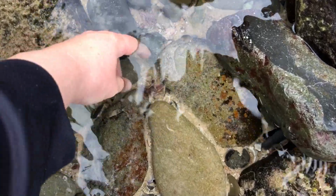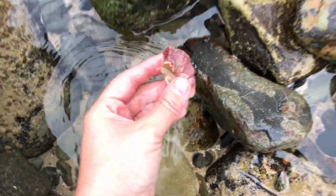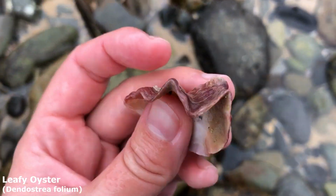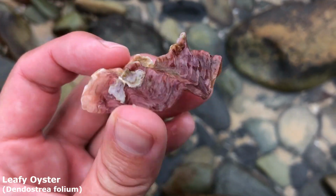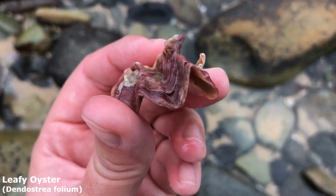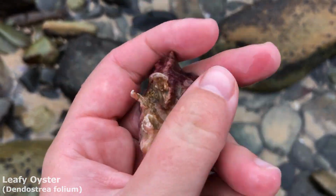I see a very interesting zigzag shape. Ooh, it does look good. Okay. Yeah, because I just saw that poking out with that lovely zigzag, and I'm like, oh, that's got to be a leafy oyster or something. And when I see these guys with all these prongs sticking up here, I think that must be the attachment point where they fastened themselves to some kind of rock in the past.